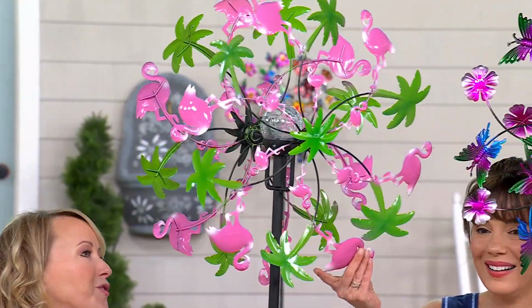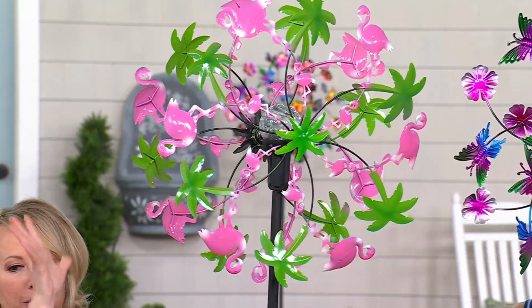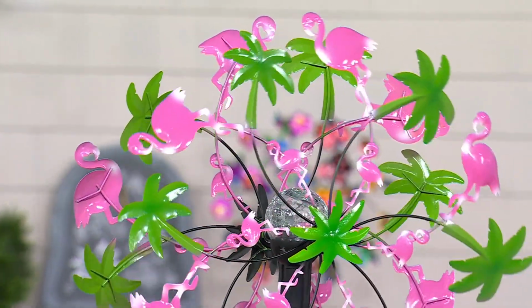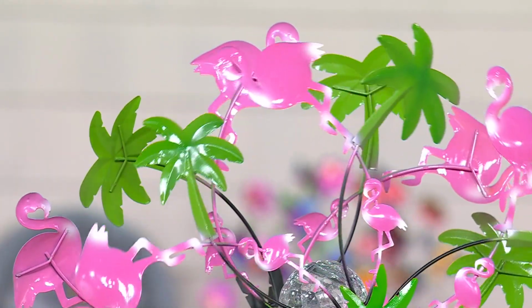Okay, this is one that has been popular, and as of last night, it was our most limited. This is the flamingo. Look at how we were just saying, fun all day long. And I know if you shoot the top of it, you'll be able to see the pretty pink of the flamingo, and then of course the beautiful balance of the palm trees. And see how very little wind right here in the studio, yet the way they're balanced, they're constantly going to move.